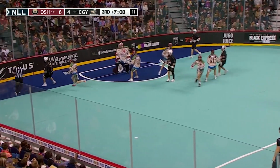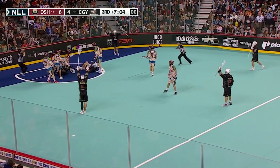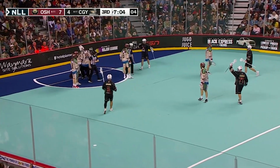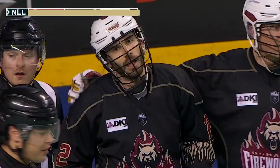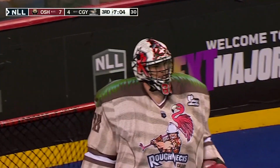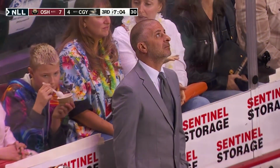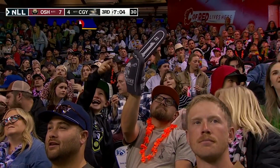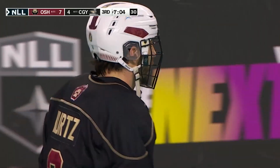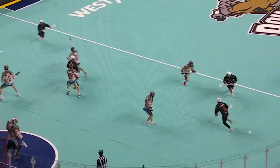Kurtz now tried to go to the net, didn't take the ball with him. Now in the corner battling, comes out with it to the net, takes the shot and scores. Ty Kurtz on a broken play makes it 7-4 Oshawa. Just a great play out of the corner here as Kurtz goes flying across the crease and goes five-hole on Aiden Walsh.